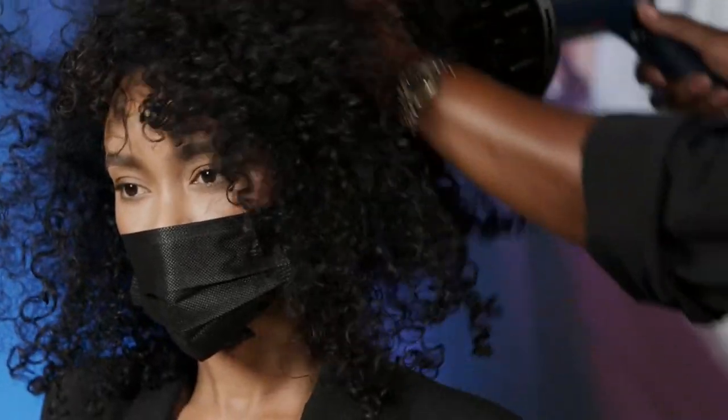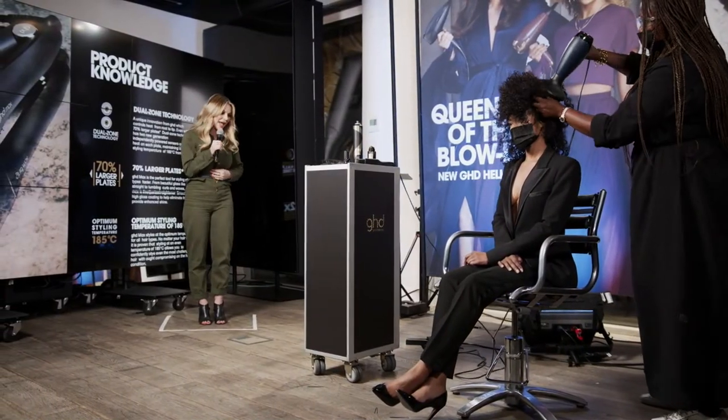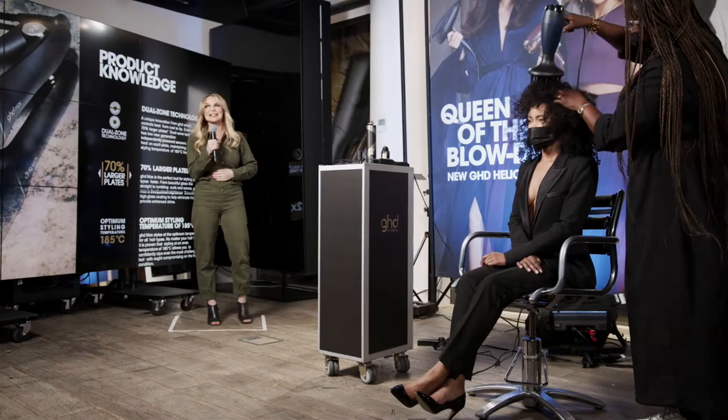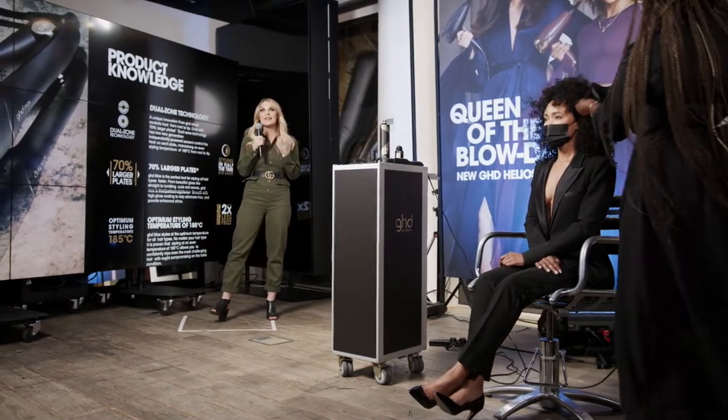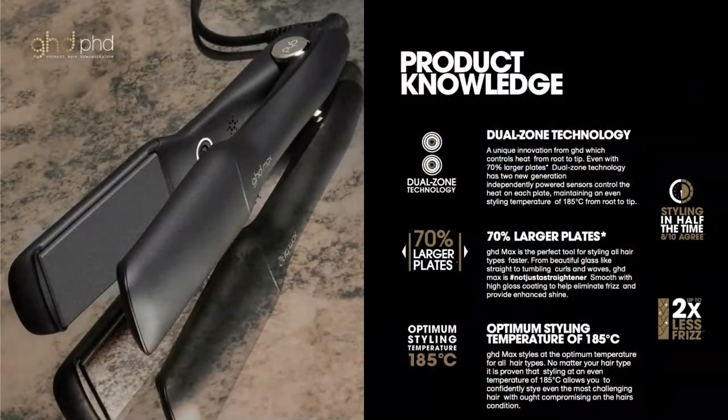Great, so while Charlotte is finishing off drying the hair, why don't we take a closer look at the technology in the Max Styler? As I've already mentioned, we have dual zone technology. We work on an optimum temperature of 185 degrees. This is the safest temperature for any hair type. What dual zone means is there are independent heaters and infinity sensors on each side of the plate. So it's super reactive and you're able to get through the hair and get that consistent finish.